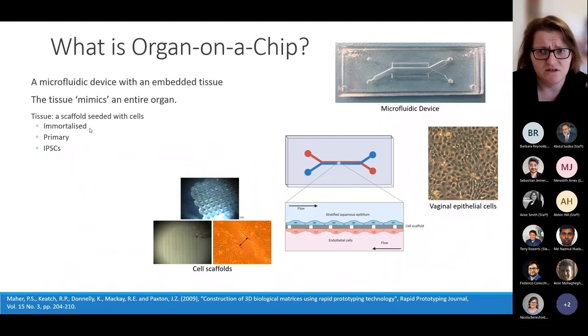The majority of researchers use immortalized cells. That's because these are basically cell lines that you can buy, but they tend to be cancerous in nature. So if you want to replicate tumors on a chip, these are not the ideal ones to use, because they are already cancerous in nature. They won't die off naturally. They won't go through apoptosis. They will just continue to replicate, and they won't replicate in the normal way that your cells would replicate in the body.